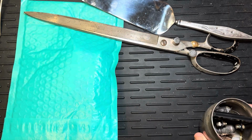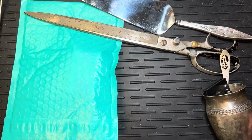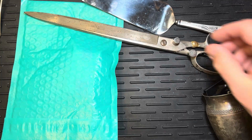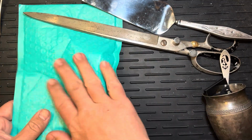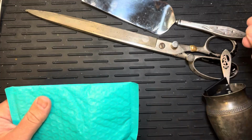If you hear some noise in the background, that's because I have small children, and they are being small children. So without further ado, why don't we go ahead and get into this, and we'll talk about why I purchased this and what I'm hoping to get out of it.